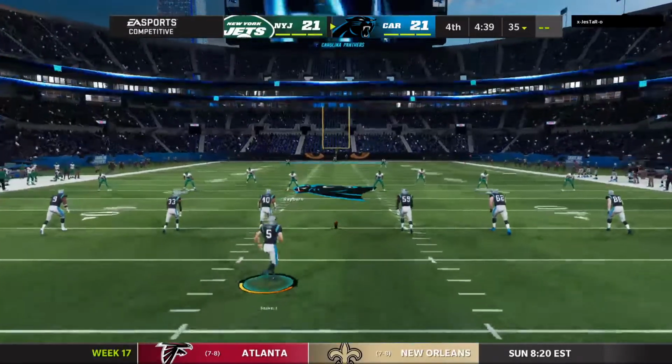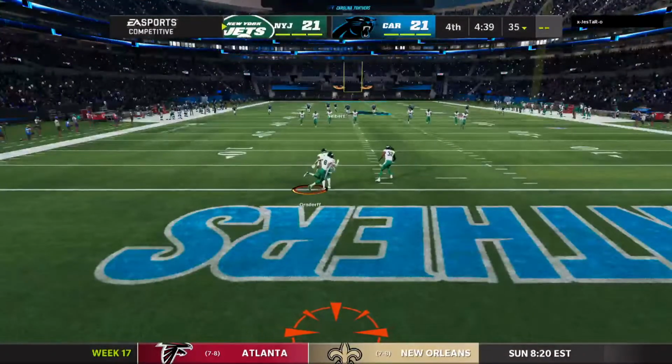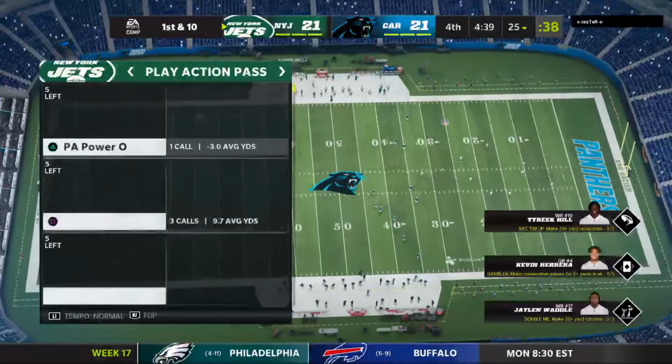A couple of teams locked into a good one here. 21 all the score as the kick's away. And this will not be returnable. It's out of the back of the end zone for a touchback.